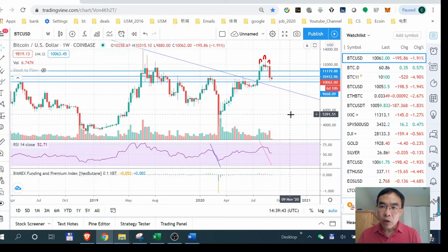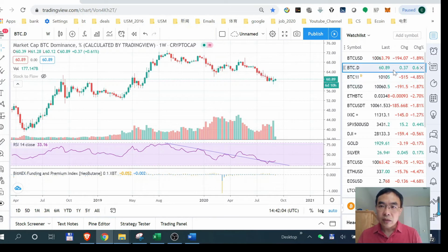Now, I want to give a warning for the altcoin holders. For those who are not familiar with the cryptocurrency space, other than Bitcoin, we have other cryptocurrencies, and all those cryptocurrencies are called altcoins. So here is the Bitcoin dominance chart. Bitcoin dominance means how much of the funding is in Bitcoin and how much is in the altcoins.